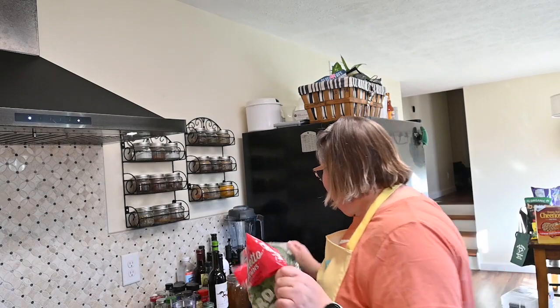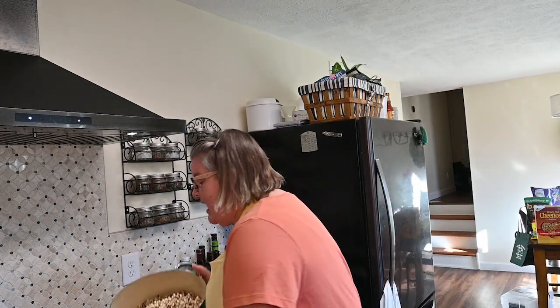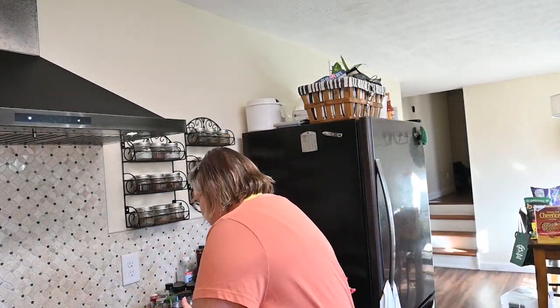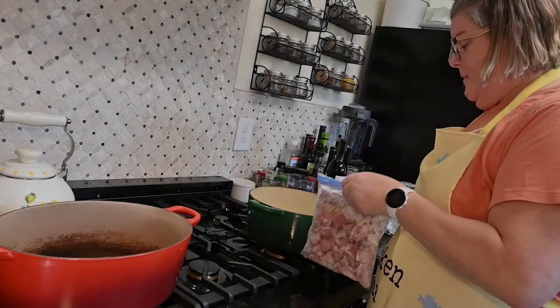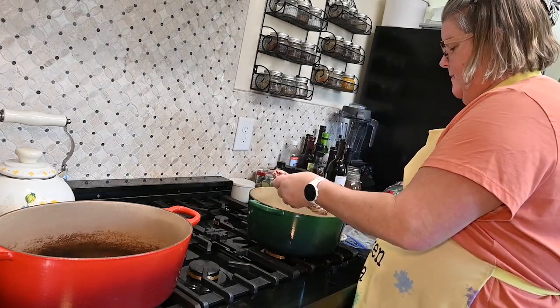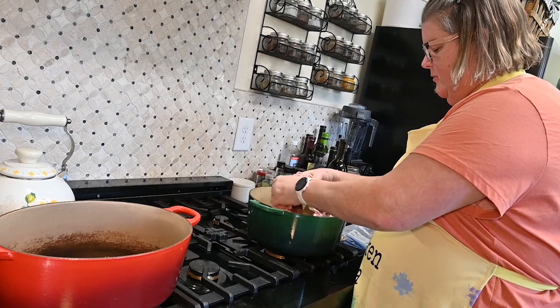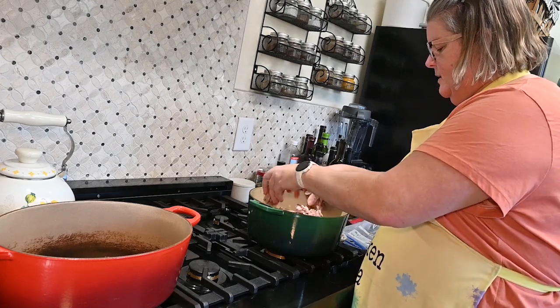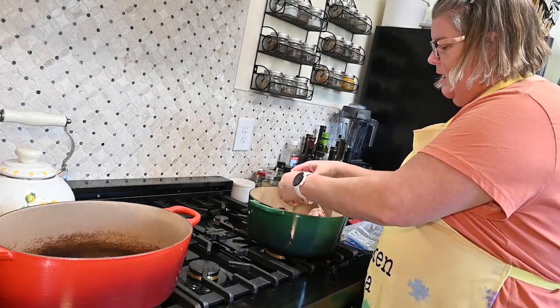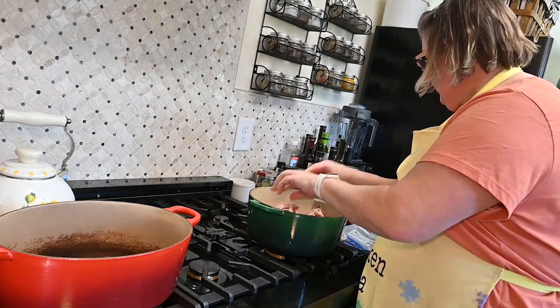So I have these. I also have black-eyed peas that I actually soaked overnight, and we're gonna make these taste super yummy, and so I'm gonna show you how to do that. Got my ham, and it's still a little frozen, but that's okay because these are gonna cook low and slow. And I'm just gonna have this in here.